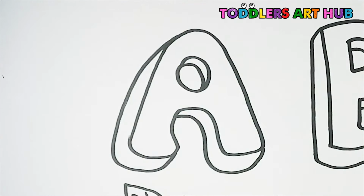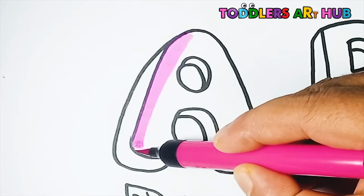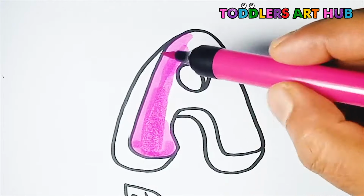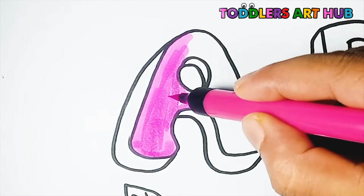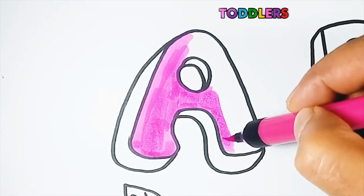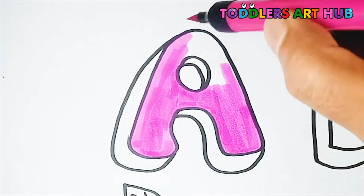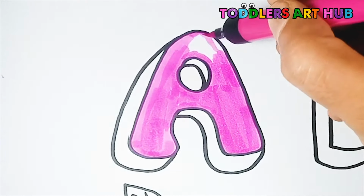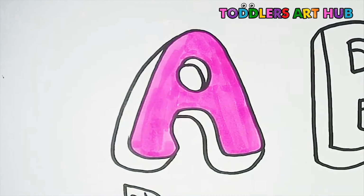A is for apple. Apples are yummy and healthy. What other words can you think of that start with A? A is also for ant, those tiny insects that like to march in lines. And airplane, the vehicles that fly high in the sky.